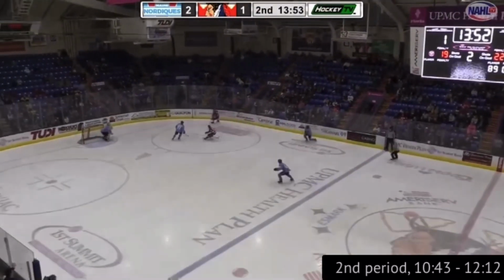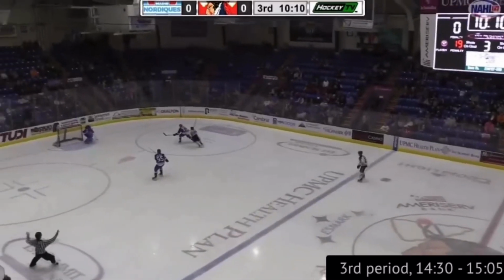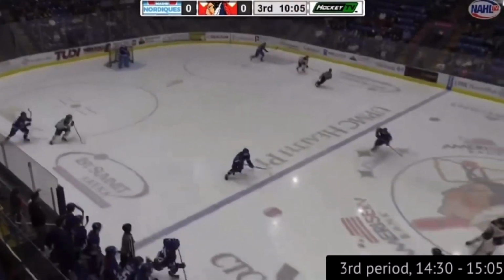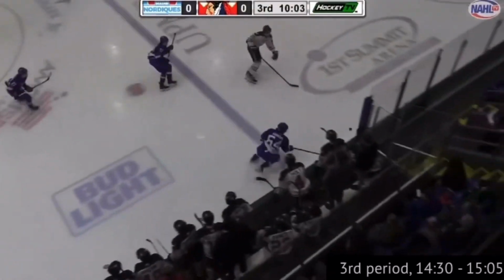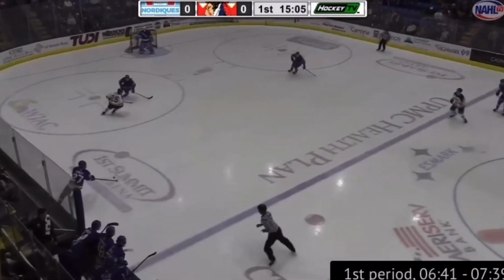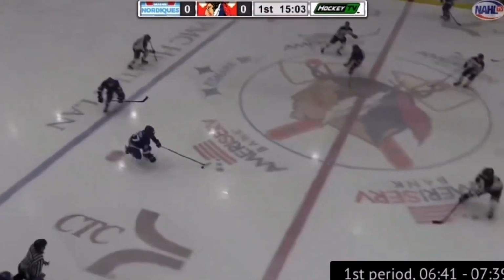Hilmerson back the other way. He gets rammed on a shoulder. He waits for it to come down, and he had it momentarily, but it's stripped away by the Nordiques. And back they come on the counter attack. Treppen, Eben, and Schmedlin on the draw. This one is won by the Nordiques. Backpedaling Sterling Wolters finds Oliver Genest.